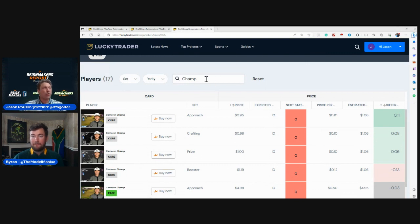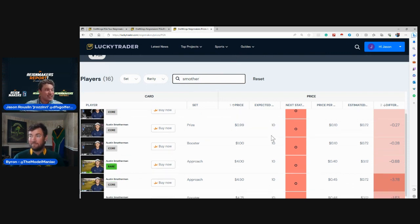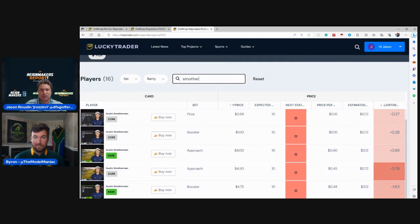I'm going with, as my number 5 optimal setting, if I've got him, Austin Smotherman. I think this guy is pretty close, playing some of the best golf in this player pool. You can still get him pretty cheap, as you can see, about $4 at the rare, $1 at the core, and about $40 or so at the elite. So agreed with Smotherman, or do you want to go a different way with that number 5 spot?